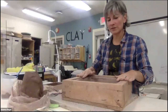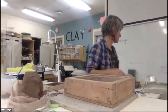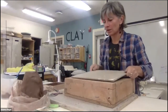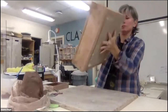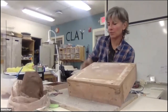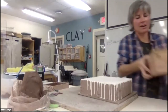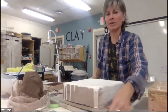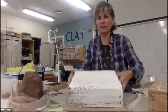So what I'm going to do on this canvas, I'm going to flip it over. And when I flip it over, you'll be able to see how the final piece comes out. Now this is obviously a lot bigger. It's almost like making a cake. Right, so I pop it out and you can see a little bit of the texture that's on here.